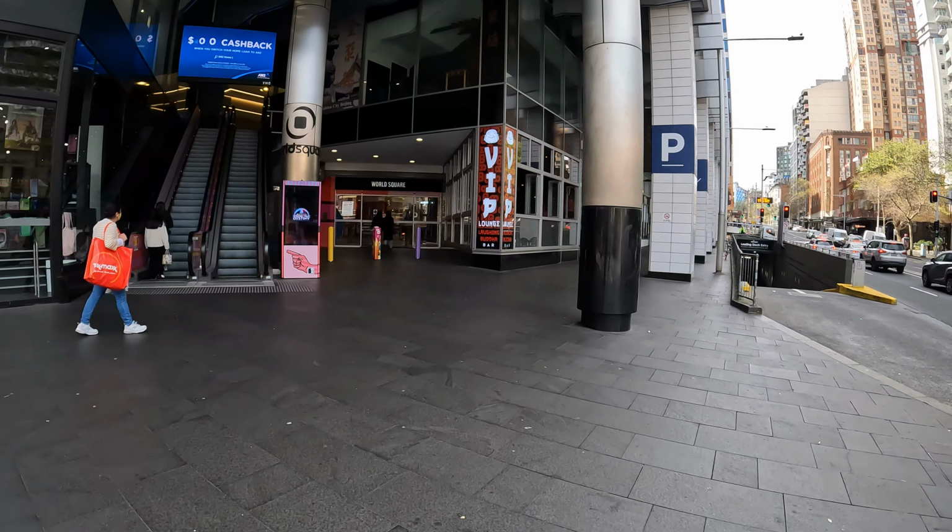So let's get into World Square. I'll start at the bottom first and then make my way up to the top, because I haven't been in here for a long time. Had a request from one of you to film one particular shop in here, so as I'm walking past I might as well tick that off for you.